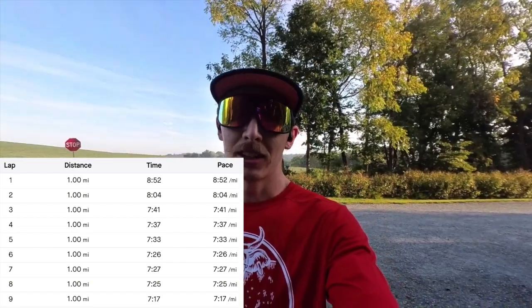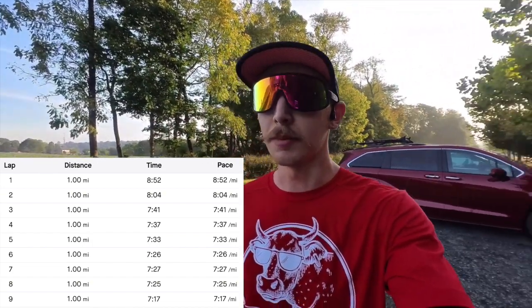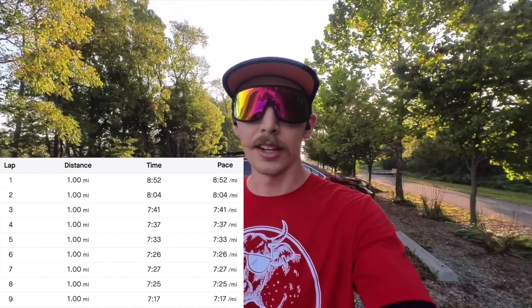I was tempted to bring it down to a steadier pace. Ended up in like the 7:20s there towards the end, but overall, very encouraging. Very good idea to take it easy yesterday, cut it at 3 miles, and really just focus on recovery for the remainder of the day. Could have gone further today even. I usually do, but yeah, we're going to cut it short here.